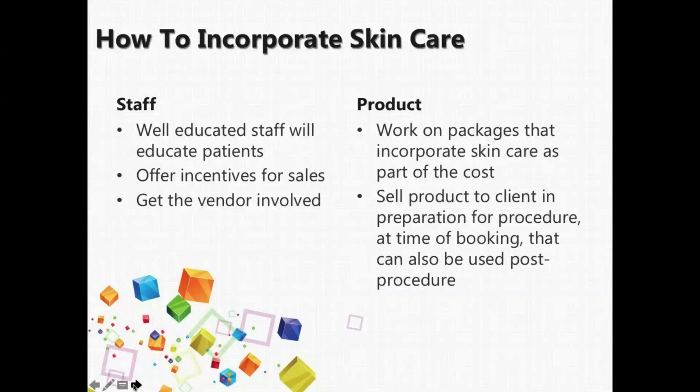I know one practice where, if they achieved a certain level of sales, the entire staff was sent a special maid service to clean their houses. And then the individual performers were given gratis products and extra incentives and bonuses. This is a great way to get your vendor involved. Ask them about creating an incentive program for your staff that incorporates not only individual incentives, but a practice incentive as well. Work on packages that incorporate skincare as part of the cost.